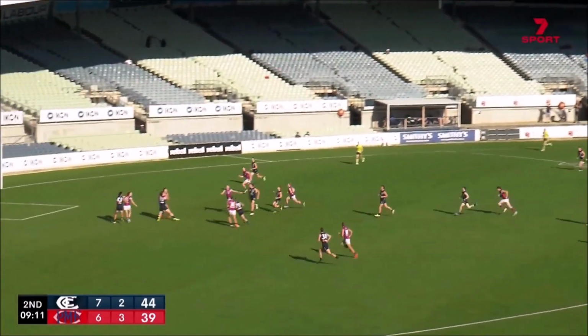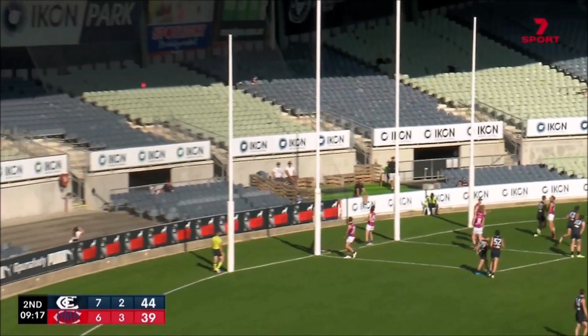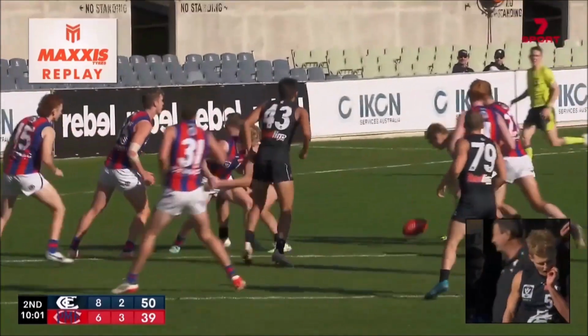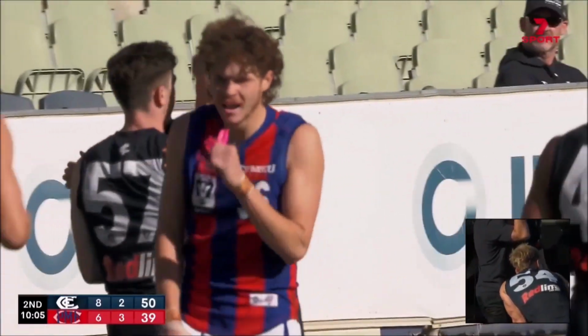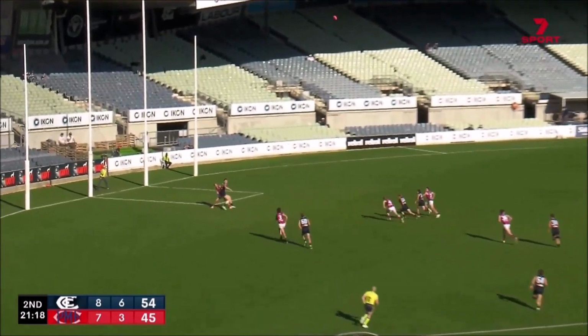High inside 50. Some marking options there. Off the hands of Flockhart at ground level. Picked up by Carl, and he snaps a goal. Clever finish. Ned Carl, he doesn't need too many opportunities in front of goal. Dinton Asante and Grant with a couple for the home side as Ramshaw gets the clearance of his life.